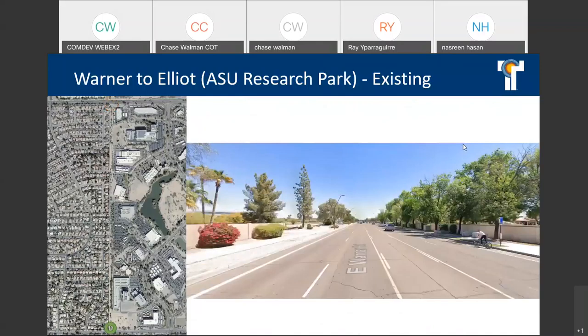And to the south, as Chase mentioned, it ties into Warner Road, which is a 5-lane cross section with bike lanes in both eastbound and westbound. We're looking at a signalized crossing to get to the south side of Warner Road. And we're looking at either pedestrian signals or a pedestrian hybrid beacon, otherwise known as a HAWK. Next slide.